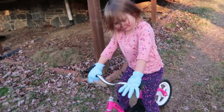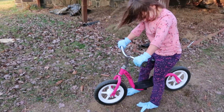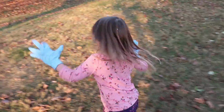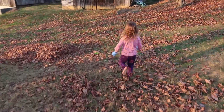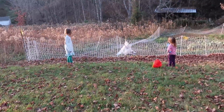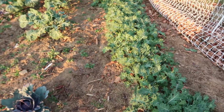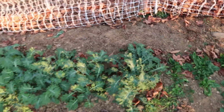What are you? Oh, a monkey. Will you show me your greenhouse? It's a teepee greenhouse. Woo, look at this beautiful garden. Look at all that gorgeous kale.